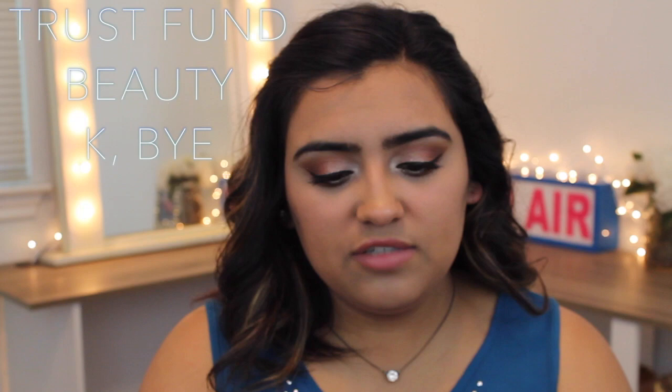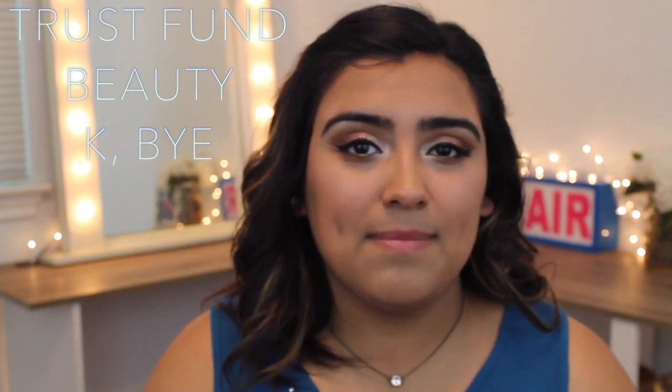Now, the next one is, I love this one. I got it in my Ipsy bag a while back, and it was actually full size, and I was really surprised about that. It's the Trust Fund Beauty Liquid Lipstick in K-By. It's more like a satin finish, and I love it. It's very pink. It's a pink, brownie color, but it complements me so well once it sets. But it's very creamy, and I really, really like this one. So this is Trust Fund Beauty's K-By.